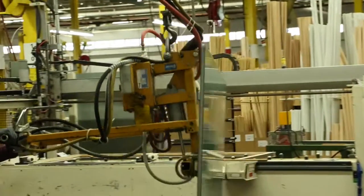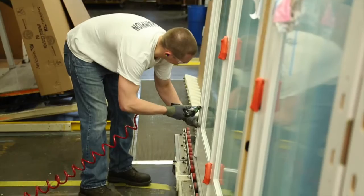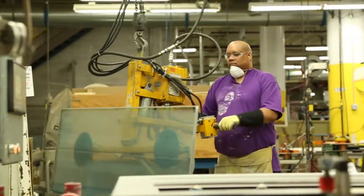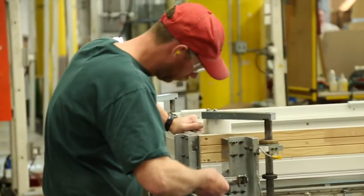This is probably the biggest door plant in the US for patio doors. I think we have 15 different product lines that we produce in this plant alone. A product line isn't just a patio door, it's a single, a double, a triple, and a quadruple door. So for every product family, there are many, many different configurations. Frankly, whatever the customers want, or whatever the architects can dream up, that's what we're looking to produce.